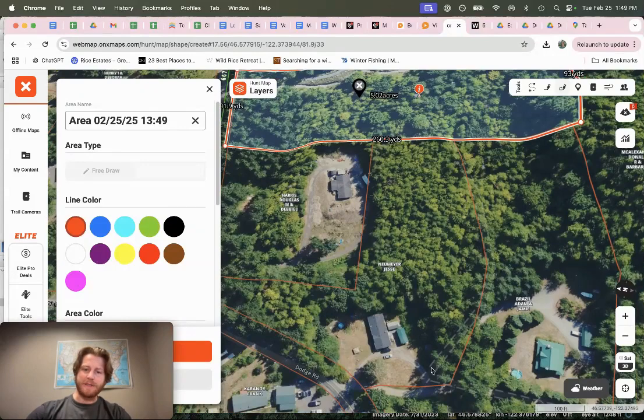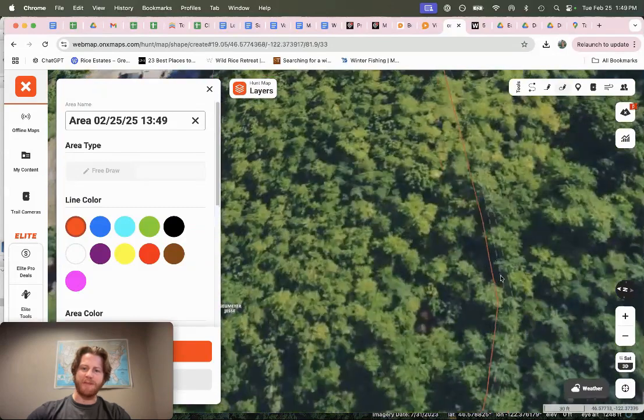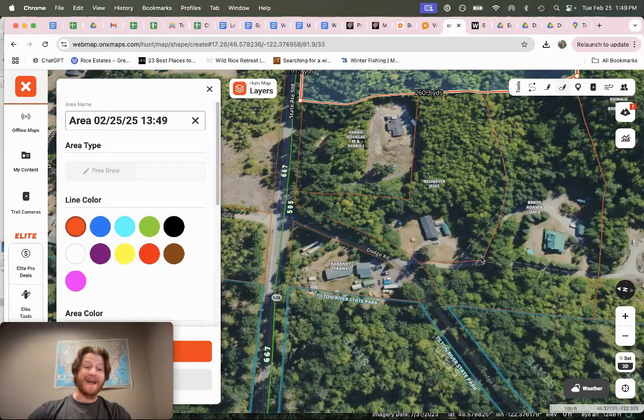And that little dotted line is this easement. You can see that there might be an old 2-track underneath this tree canopy. Onyx Maps is picking up something here. See this little 2-track dotted thing that comes in off between these 2 properties? That's actually an easement. So I'll talk about that right now.